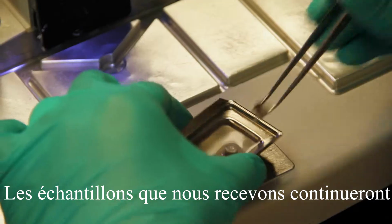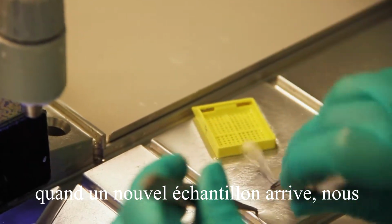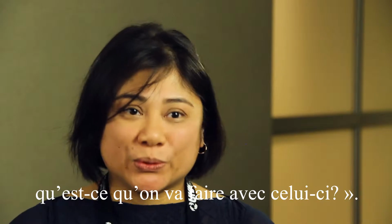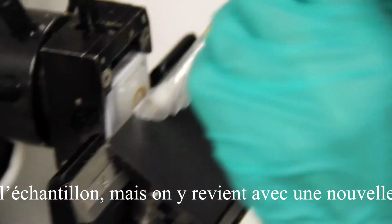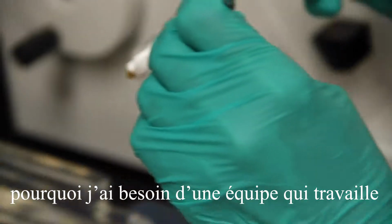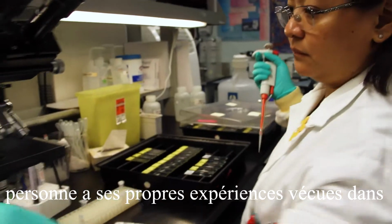The samples that we receive will always continue to evolve. Unfortunately, we can't just be stagnant in one item. So when we get a new sample, we try to welcome it as, ooh, what's this new thing we're going to do with this? And yes, there's days where you want to run out of the room screaming because you don't know what to do with the sample, but then you come back and you're refreshed and you move forward with it. And this is why I need a team that works together and that's open. And I'm so lucky to have that.